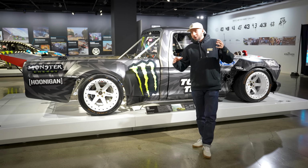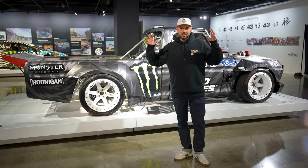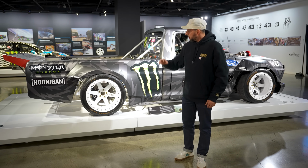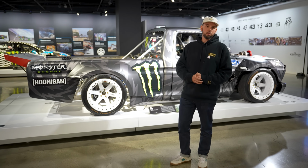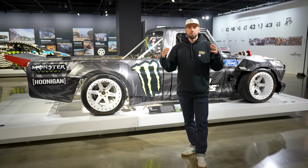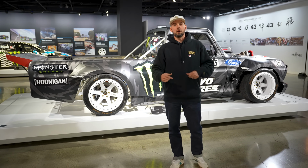So all the story, all the detail that we just talked about on this truck, realize that we have that ×9, actually even more here in this entire exhibit. Every one of these cars has that level of detail and that level of story. So to really experience it, you should come check it out. The People's Champ, the Ken Block exhibit here at the Petersen Museum, going until October 5th.